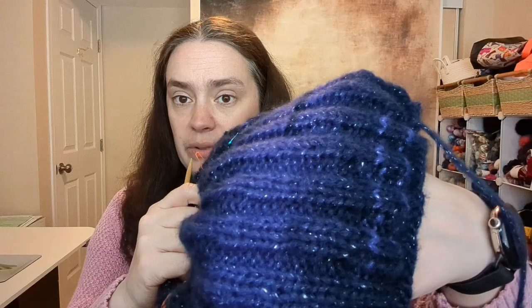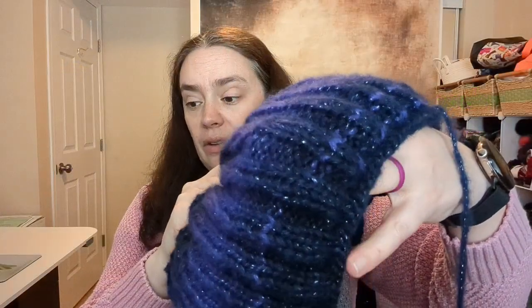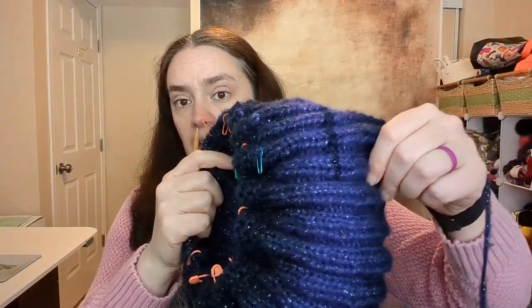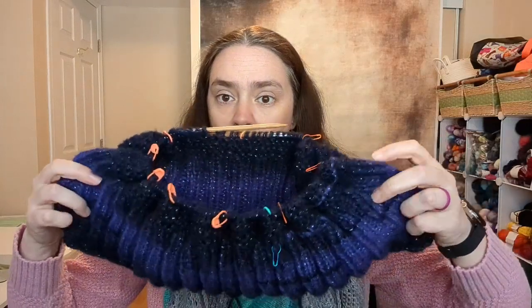The yarn that I'm using is Loops and Thread brushed, which is a discontinued yarn, but I have a few balls of it. So this is the midnight blue color, and it is sparkly. It is sparkly and purple and this really, really dark blue, navy, and it's lovely. This is going to be a gift for somebody. I'm not quite sure who yet.